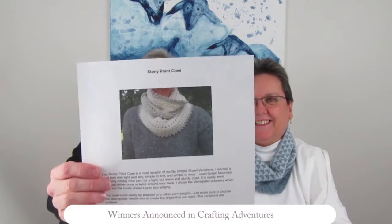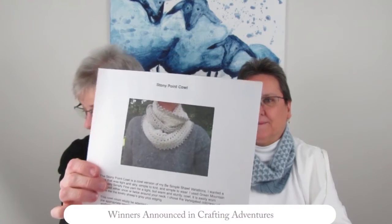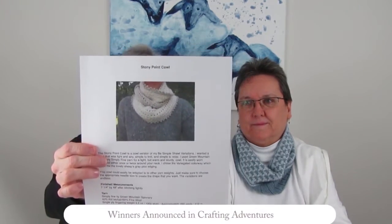I found this one, which is called the Stony Point Cowl. So it's still by Carolyn Glauz-Todrank, still free. And this is nice and light. She's used some yarn that has mohair and fine wool, and it is beautiful. It's really, really pretty. So let's take a look at what I've got.